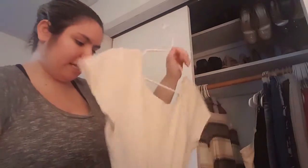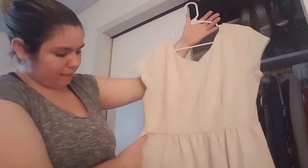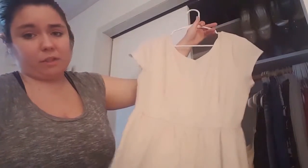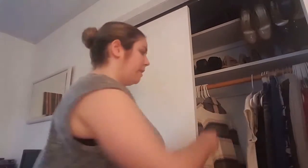This is my last dress. This is just a nice textured bone dress. It is a skater dress, and I wear it very often with a cardigan, leggings, and boots. And it's also long enough to be appropriate for church, so it is being kept.